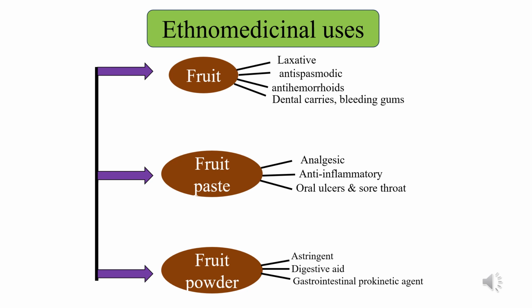The fruit powder is a good astringent dentifrice in loose gums, bleeding and ulceration of gums. It is good to increase appetite, a digestive aid, liver stimulant, stomachic, gastrointestinal prokinetic agent, and mild laxative. The powder of Terminalia chebula fruits has been used in chronic diarrhea. It is used in nervous weakness and nervous irritability.